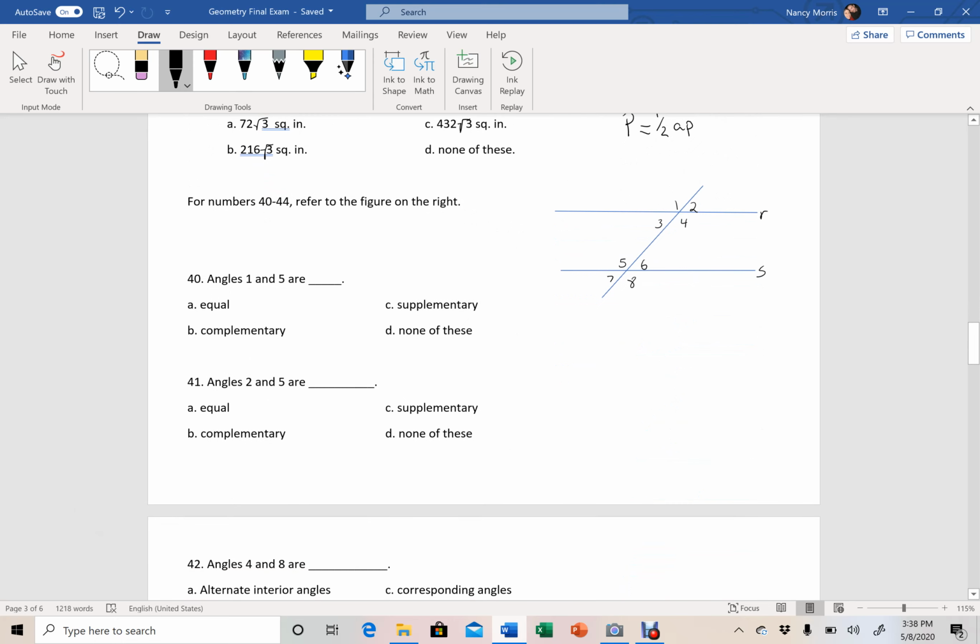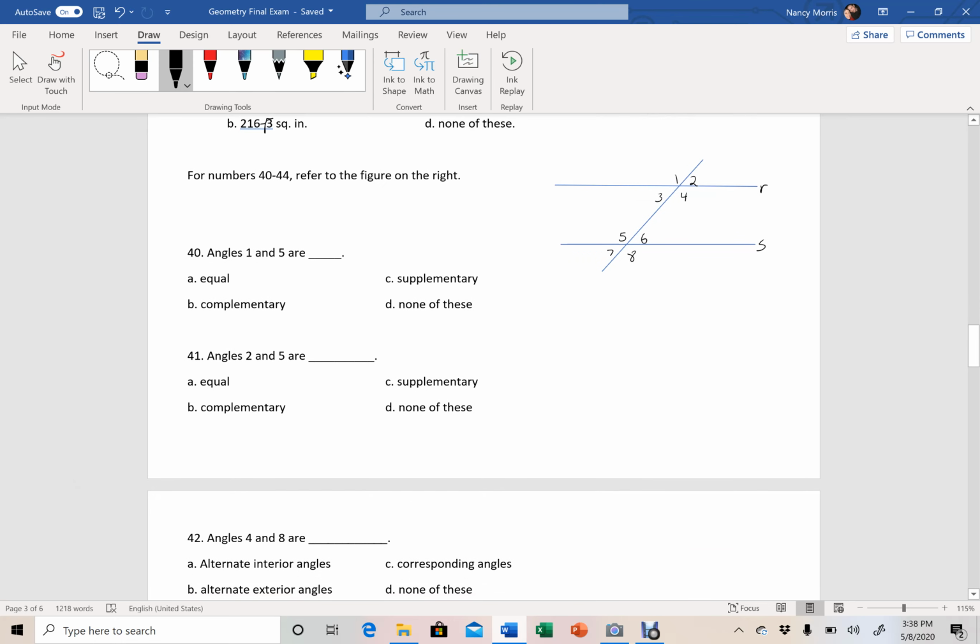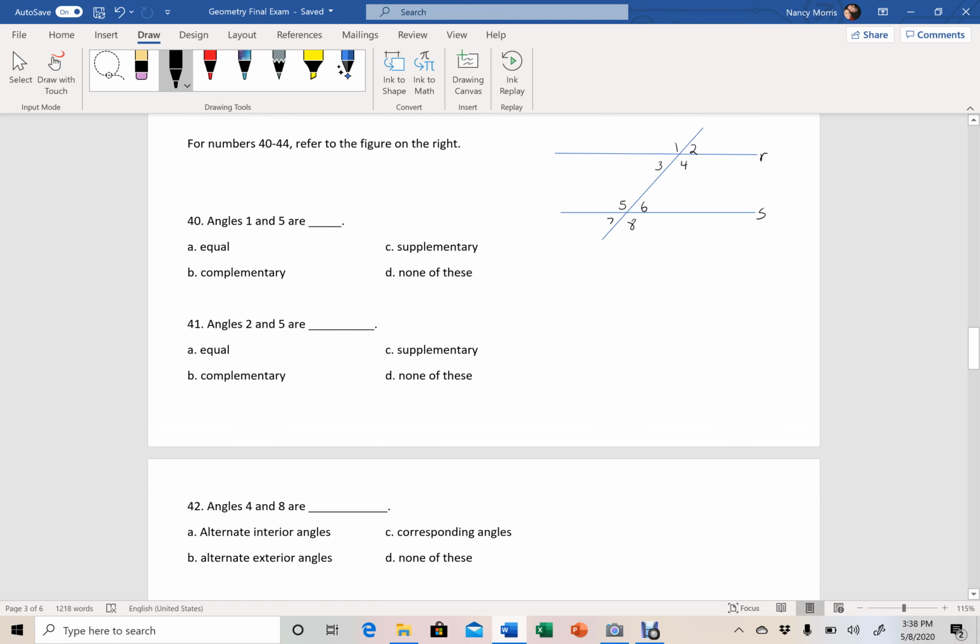Here is our second multiple choice section, and this is based on these two parallel lines with the transversal. Remember, when we have two parallel lines and a transversal, we've got our alternate interior, exterior, corresponding, and so on and so forth. We also have complementary and supplementary angles. So that's what 40 through 44 will refer to, this drawing right here with the two parallel lines and the transversal. Number 40 says angles 1 and 5 are what?